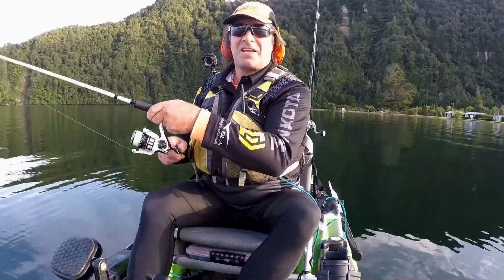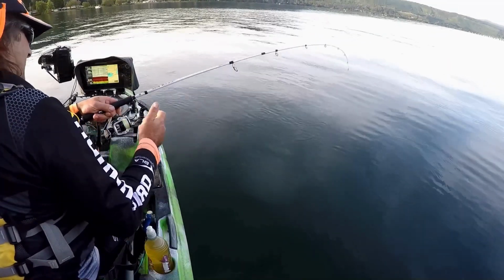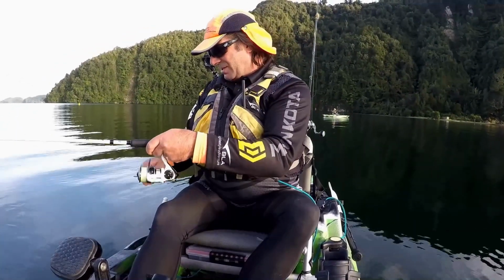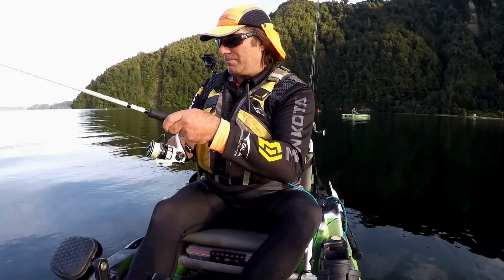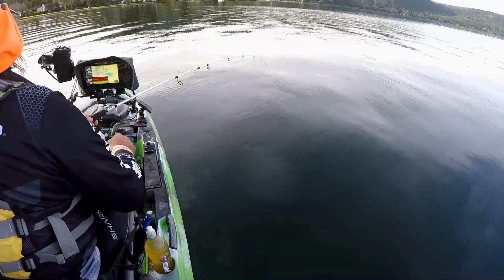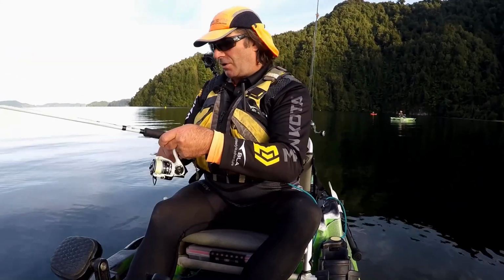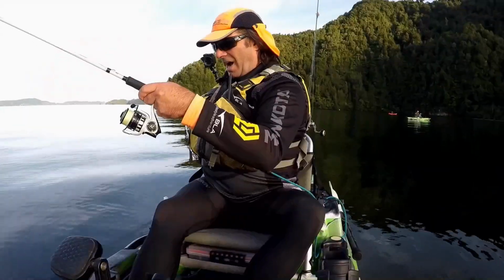I'm using a little 1/6 of an ounce Nitro Bream Pro jig head, and mate, I knew the softies were going to be a bit of fun for me out here. This is great. This fish is running around. A totally different scenario than what you'd get on the salt water. And already I'm in. I've literally been on the water 2 minutes. Unbelievable. So I'm just playing this fish out nice and easy. I've got a light drag, and yeah, trout number 1.